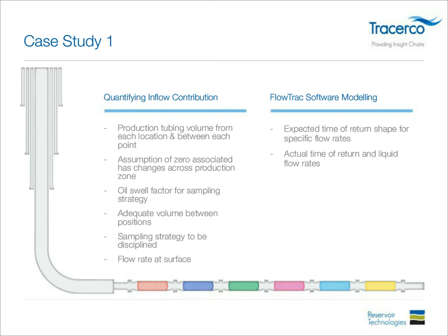So we have to assume certain conditions such as zero associated gas. We have the ability to take an oil swell factor into consideration. We need to have enough volume between each zone. Clearly, if the tracers are very, very close together, we don't necessarily always have the time to sample within that 5 minute regime because the well is flowing very quickly. We could end up with the tracers coming at us too quickly to sample.